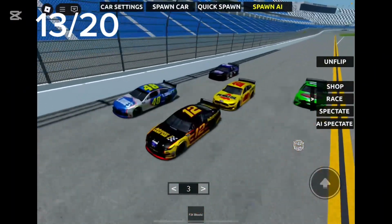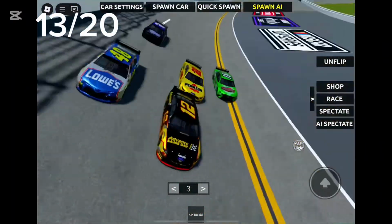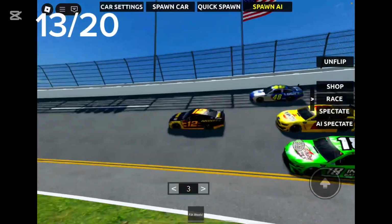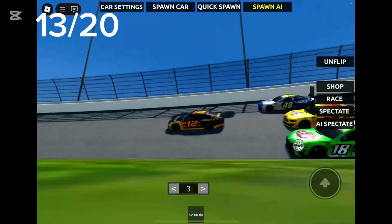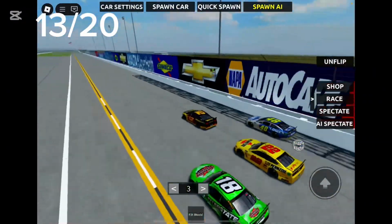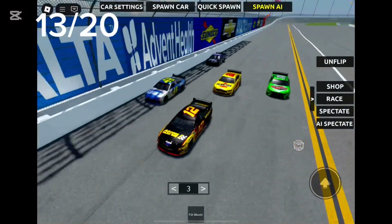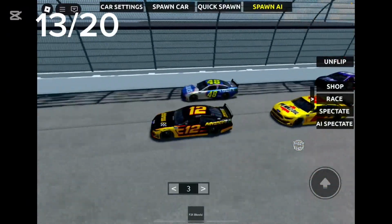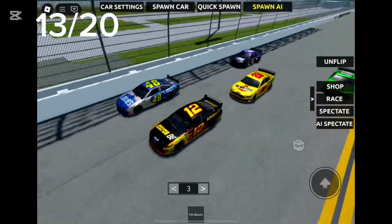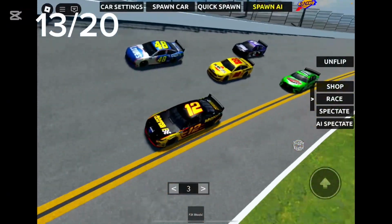Ryan Blaney is side by side with Jim Johnson. Kyle Busch down on the inside, trying to make the pass on Joey Logano. Will he be able to? It's three wide. Jim Johnson, Joey Logano, and Kyle Busch are three wide. Johnson is trying to get the better exit because he was on the outside. Kyle Busch is falling right back. Joey Logano is right behind Ryan Blaney.